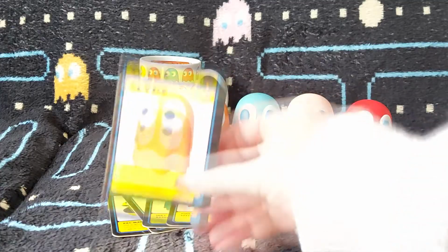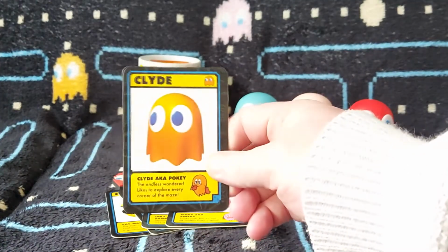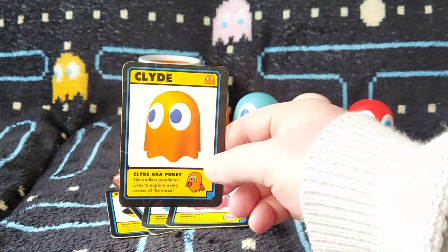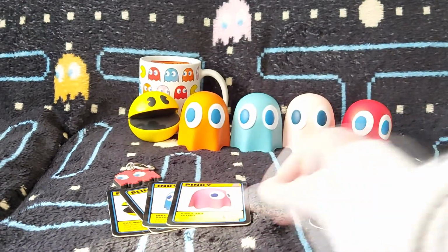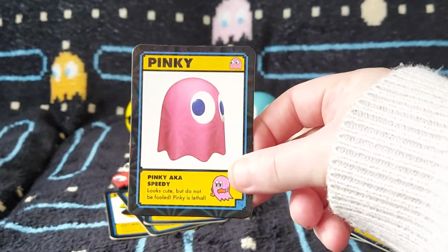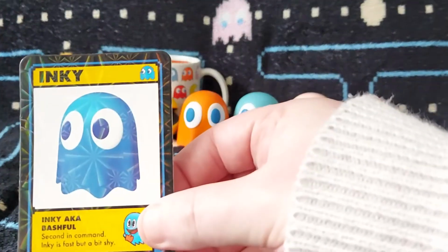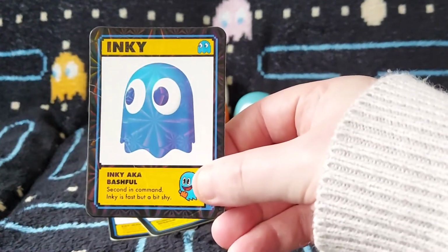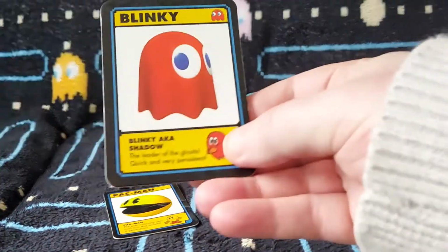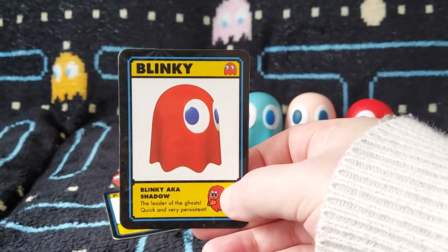Then we have the ghosts themselves. There's Clyde, my personal favourite. Clyde, aka Pokey. George loves it as well because obviously Pokey is the name of the sound chip in the Atari 8-bit computers. Has a description of them at the bottom as well, as you can see. It says Pinky, aka Speedy. Inky, aka Bashful, second in command apparently. Blinky, the leader of the ghosts, aka Shadow.